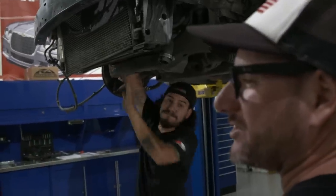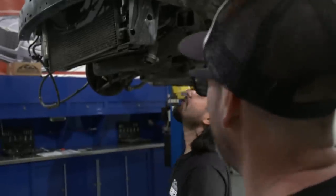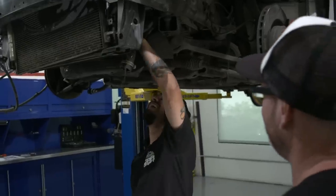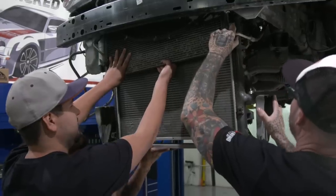The reason I put Christian in charge of day one is I knew there'd be a lot of coolant dripping. I don't want to be anywhere near it. Dripping, all right. Oh, there it goes! Whee! Man, just like it said it would.